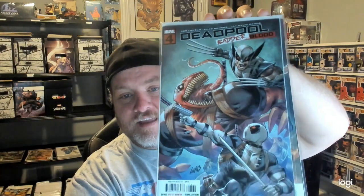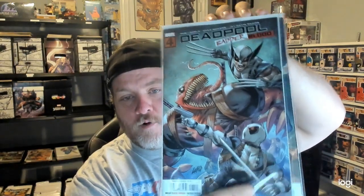And the last things I got are all new comics. And there it is, Deadpool Bad Blood #4 and #5. So obviously that's the reason why I picked up the #1. So now I gotta track down #2 and #3.